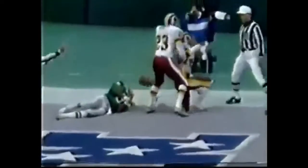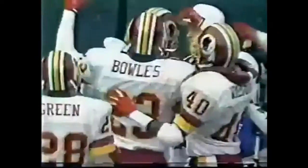Cunningham steps up and going for Kenny Jackson, and it's picked off by the Redskins, and Barry Wilburn has the interception, his 5th of the year, and he now has the NFL lead with a big one in the end zone. Going in the first half.